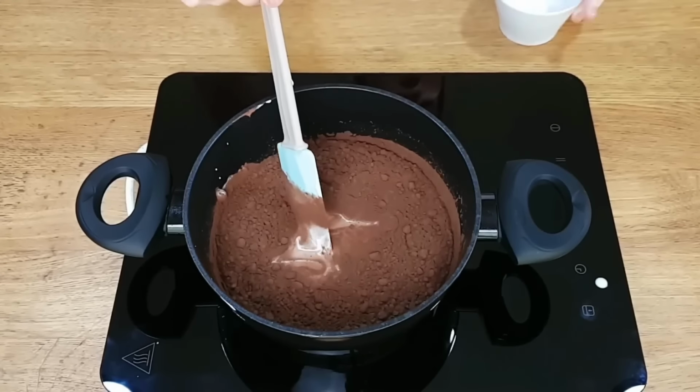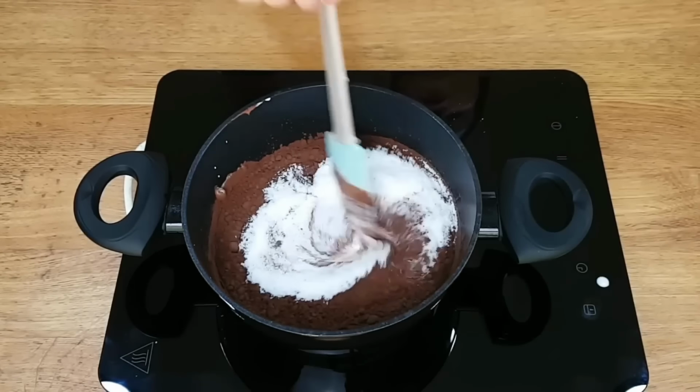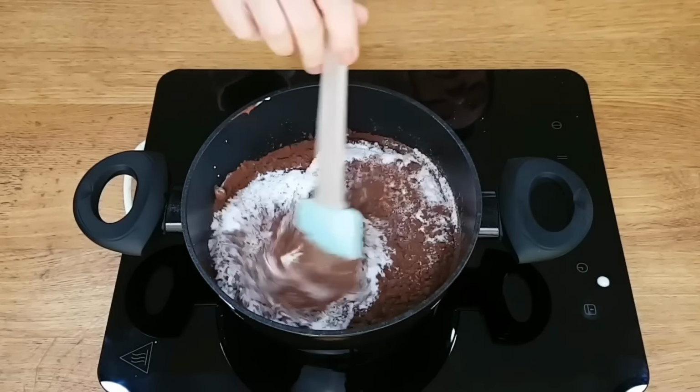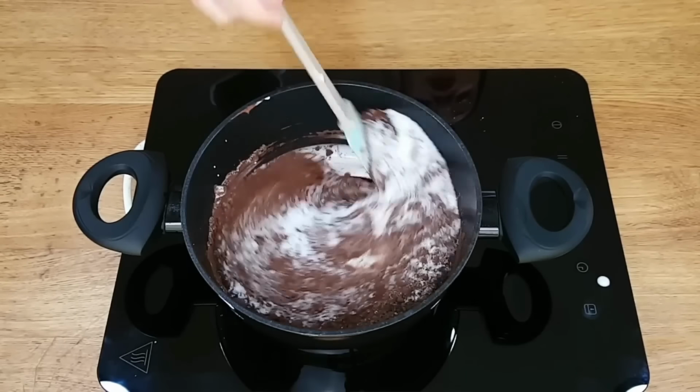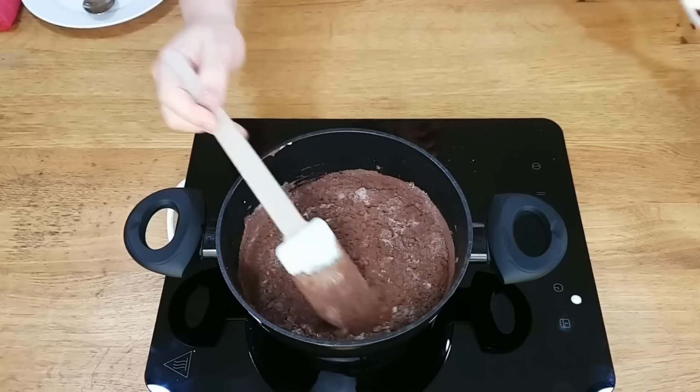I will now add the non-caloric sweetener. This sweetener here is for cooking. And remember that in the same way, you can also use brown sugar, demerara sugar, or honey. But this changes, once again, the nutritional information. And this recipe here stops being low carb. It will really modify the recipe, but it works.